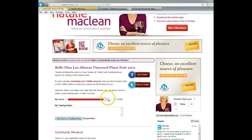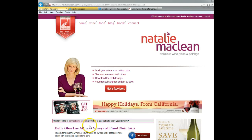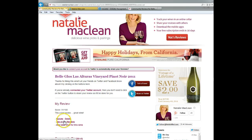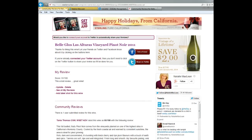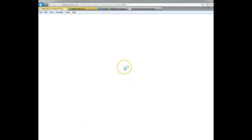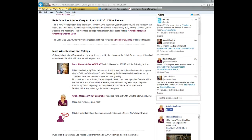But again, if you're not comfortable, you can skip the bar and you can write in whatever you like for the tasting note. This is a test review, great wine. So you can do both or one or the other. Then I'm going to say add my review, and there's my review. I can update it, delete it, see all my reviews. If the bottle shot was missing, I could do that. We won't get ahead of ourselves here, but you can see now, if we go back to that page, we can see Tanya's review and my new review. It's right there, which is kind of cool.